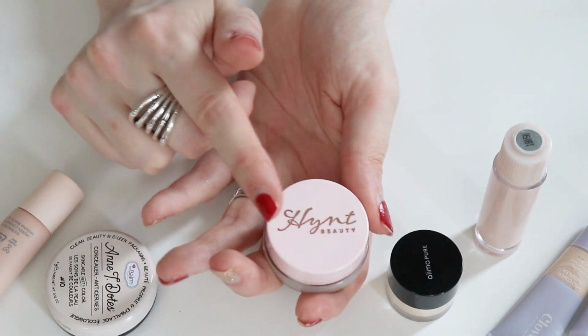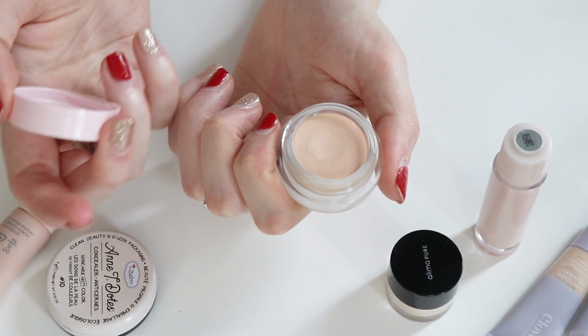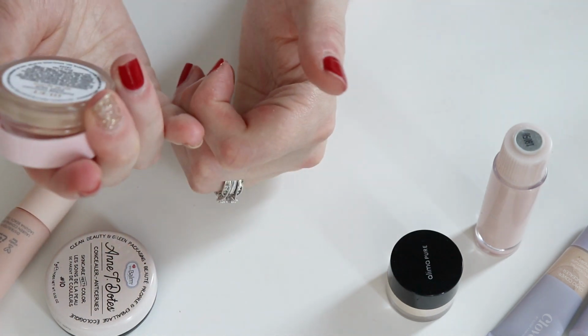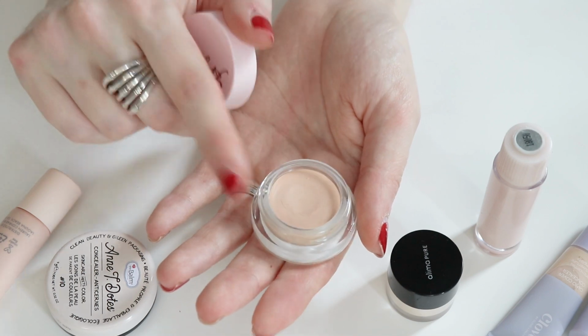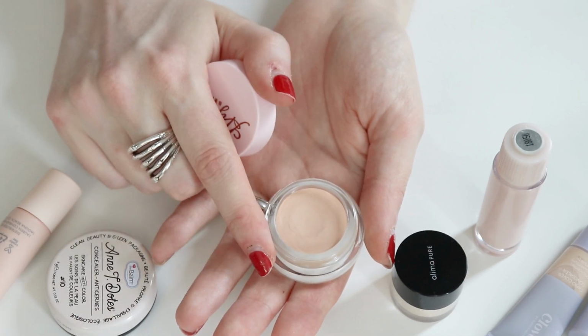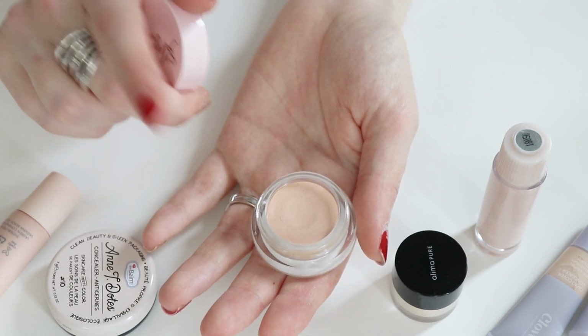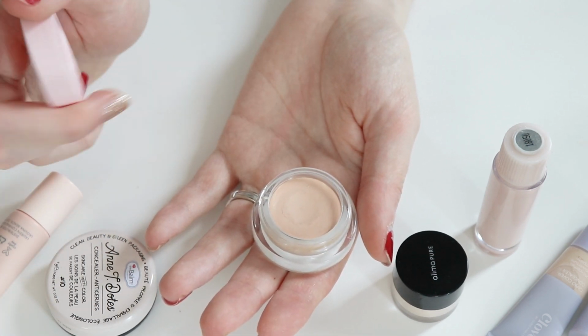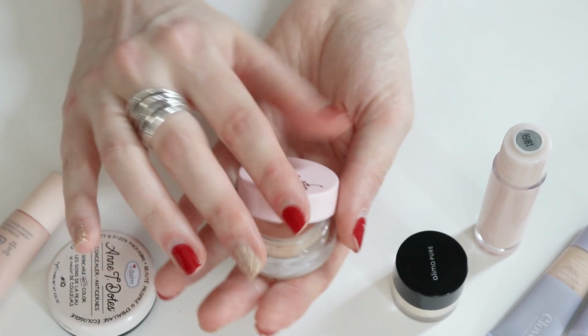Okay, this one here, I actually need to use more. I need to move this over into my everyday makeup. This is the Hint Beauty Duet Concealer, and this is in the shade Fair. Hint Beauty actually sent me this one. They sent me a number of their products, and I hadn't tried this one in ages, and I really like it. Like I said, I've weirdly been reaching for more creamy concealers, and this one had been working really well for me. I just need to use it more, and yeah, so I'm going to be holding on to this.